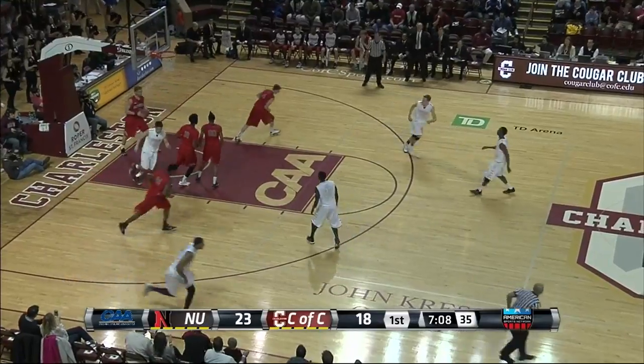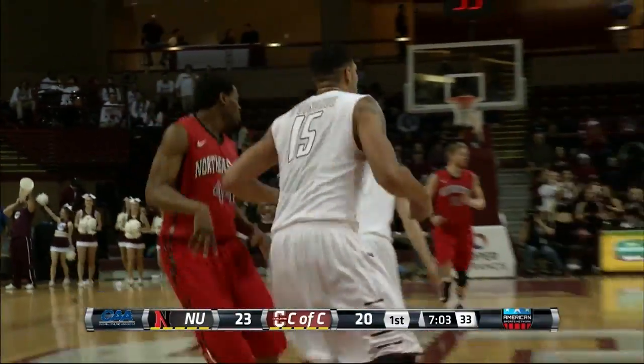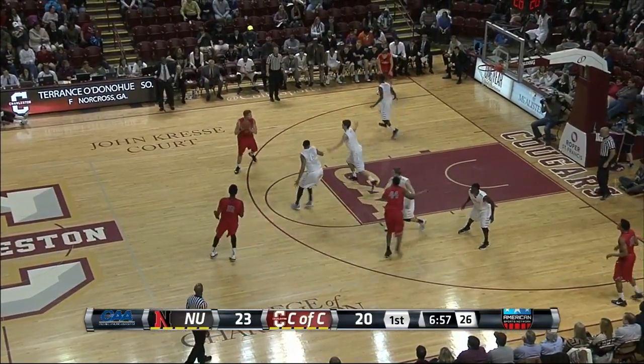Baseline jumper. And another nice touch by O'Donohue, so he's got a 3 and a 2 off the bench. Spencer moved him off the block, but O'Donohue just took what he gave him. And we have a three-point ball game at 23-20.